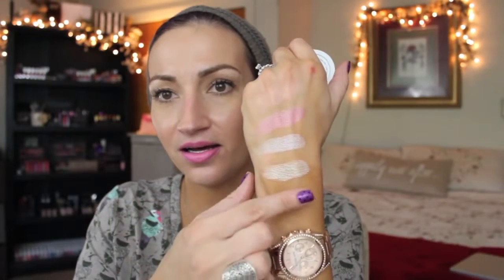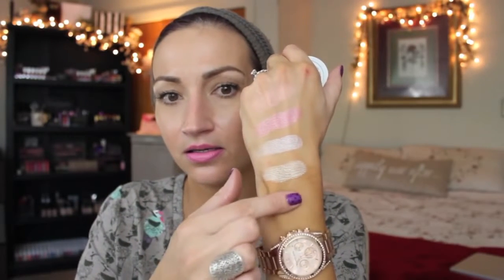And this one, again, I would wear as a blush. I love the way they feel. Yeah, that I would definitely wear as a blush. I love that they have this sheen to them. Look at these two. They have so much brightness, but they don't have shimmer, which I love. That is beautiful. I'm gonna have to take my watch off.